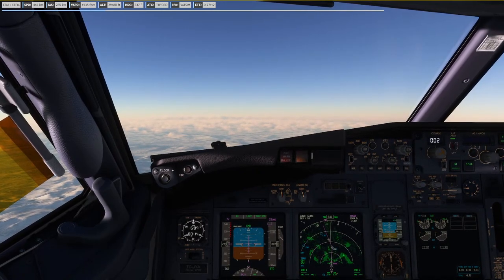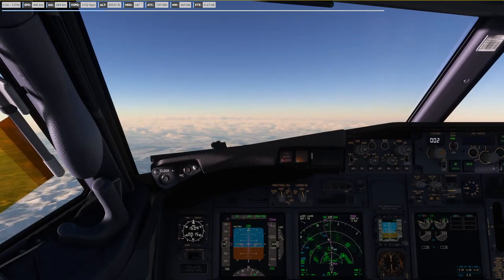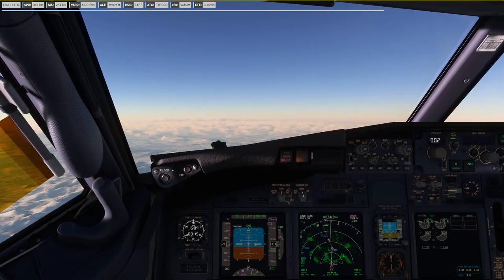IPZ asks, is the 900 the newest plane that was made by Boeing out of the PMDG options? Yes, the 900ER is. I believe it did its first flight at some point around 2005 or 2006 or so. Correct me if I'm wrong there, but yeah, that makes it the newest out of the PMDG complement.